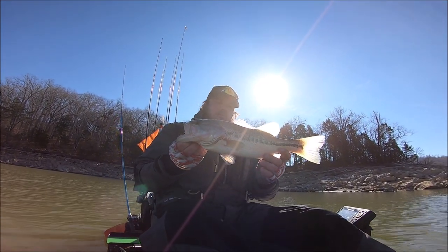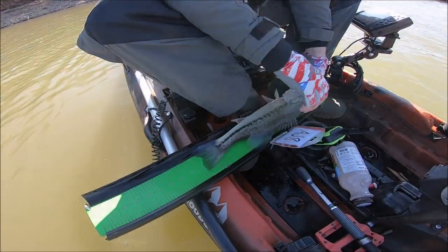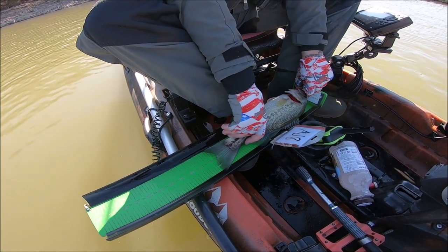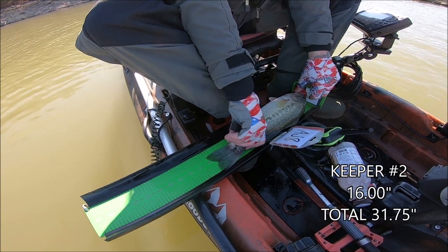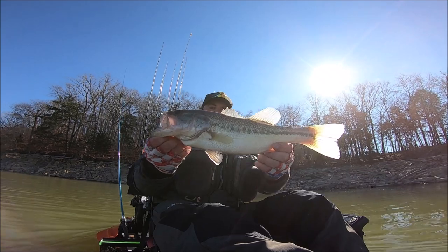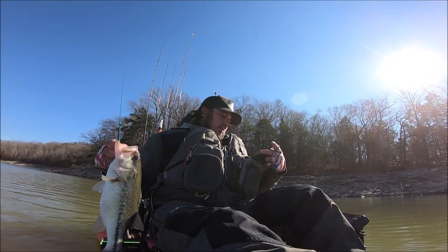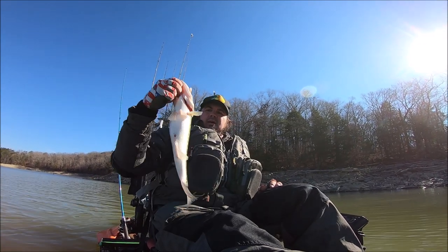Number two. Beautiful fish. See how long it is. That one is 16. 16 on the dot. So we got a 15.75 and a 16. All right, there we go. Number two, finally. Let's see what time it is. 11:30, we got number two. So not a great start, but I will take it.